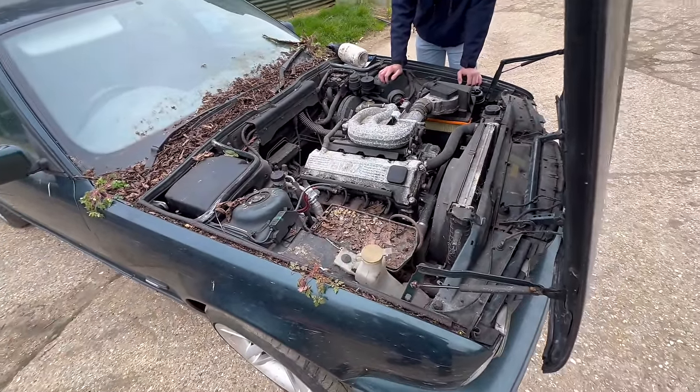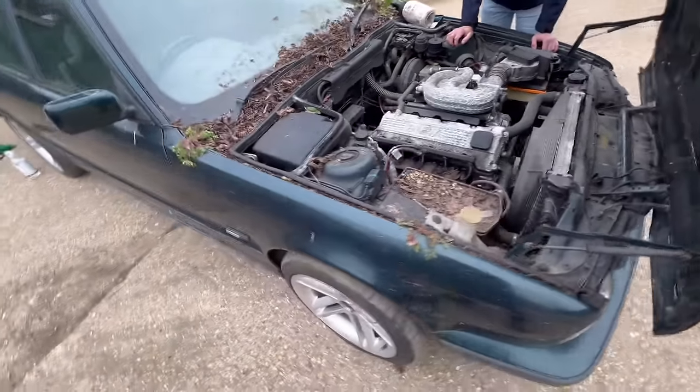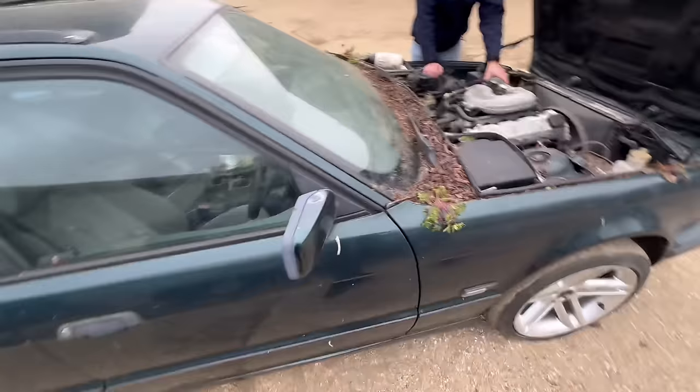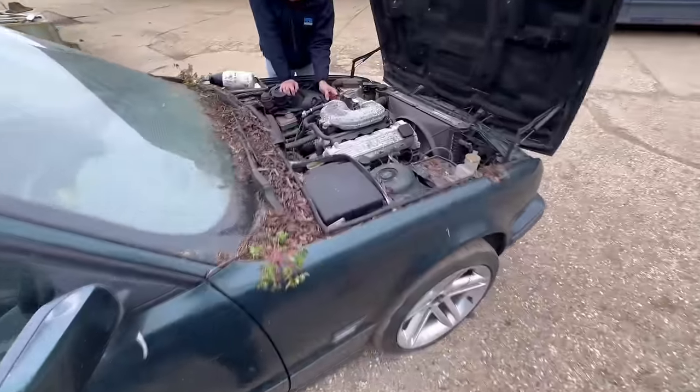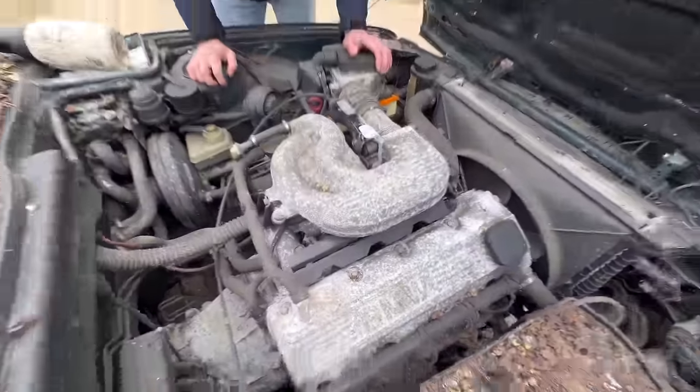At least it wasn't running yesterday, yeah. And we thought it had no fuel, so we put fuel in it, and then the immobiliser started being a dick. No, it doesn't want to fire at all. Get a new one of them, whatever that is.